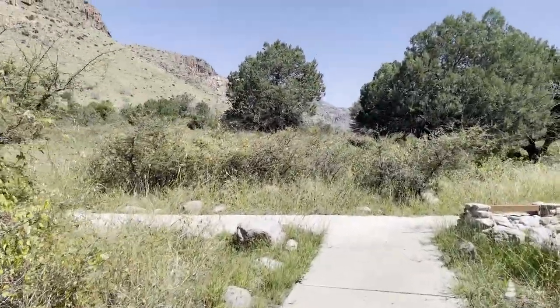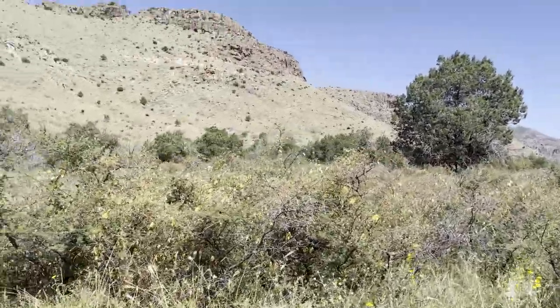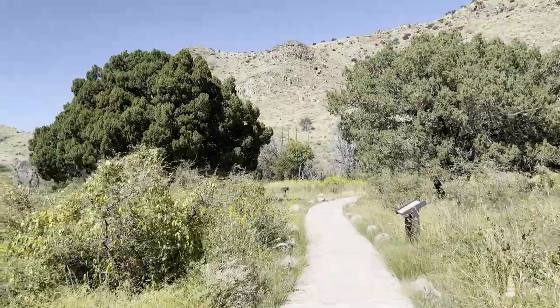Anyway, gonna finish our walk at about 2.7 back to the visitor center. And then off to Fort Bowie.